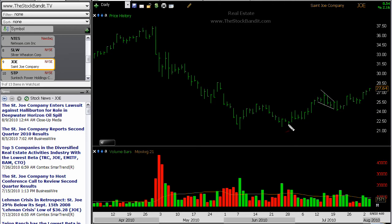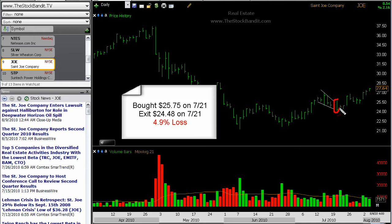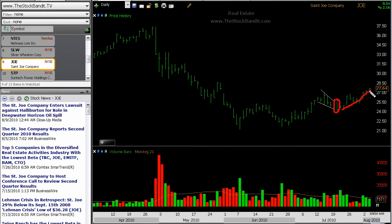Joseph Company, and this thing was starting to work its way higher. It then pulled back in a pretty mild fashion here. It created this small falling wedge type pattern. So I bought this thing on July 21st as it cleared the upper trend line there. That was at 25.75, but it did reverse and finished very poorly on the day, so I stopped out for a 4.9% loss, which is a little bit frustrating considering this thing really ran nicely.